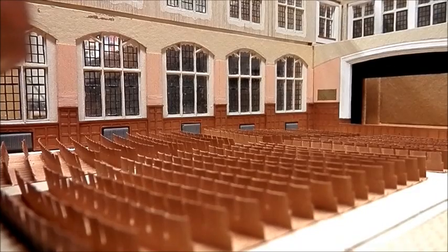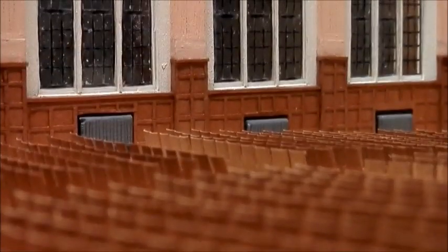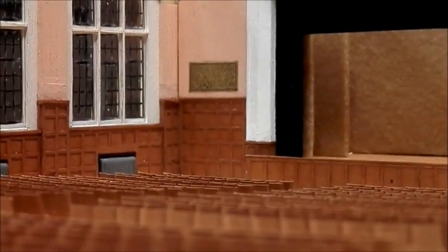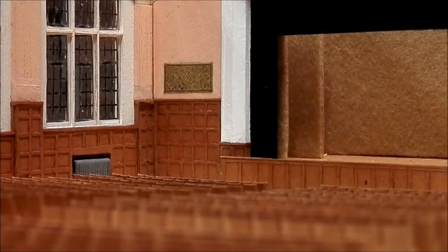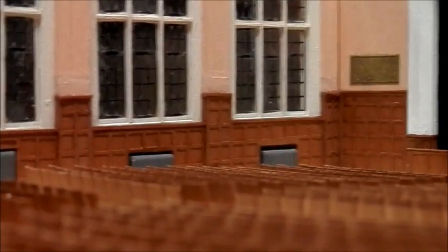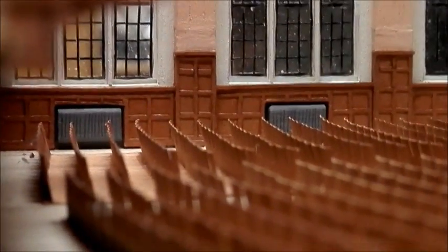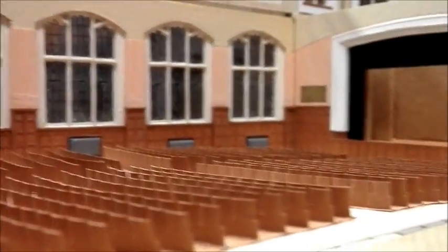And if I can focus in on the detail in the back, with all that paneling that was on the wall and the radiators, it's just like it was back in the day, or back in the 50s. Stage curtains are made from some type of material I found at a local store. And it just shows a lot of detail with all those chairs. And then there's a balcony here that interrupts. And it just looks pretty real. A lot of work went into that auditorium.